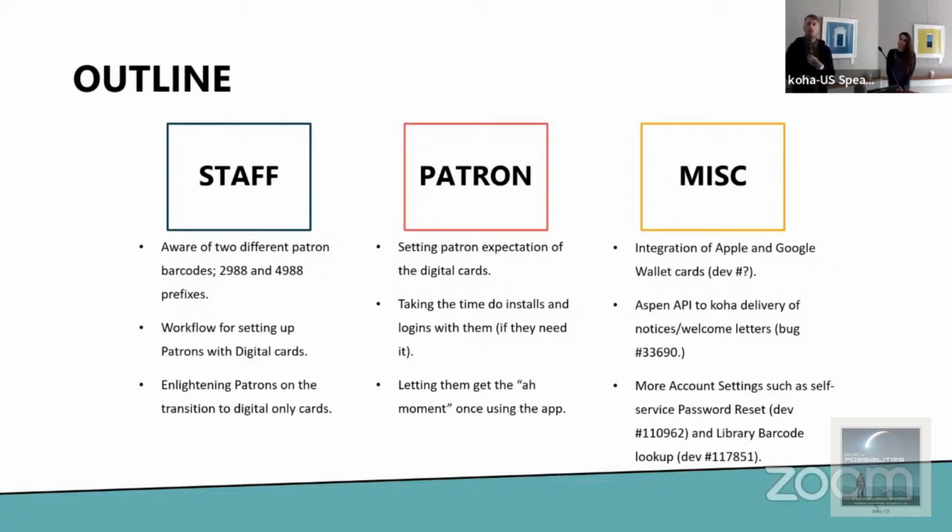There hasn't been a lot of pushback, but there has been some. People are used to getting that piece of plastic and some type of physical transaction. So we really have to gauge their expectation and set it, and be like, this is how we're going forward. We can use different language like sustainability: you carry this technology with you, you won't ever lose it again.